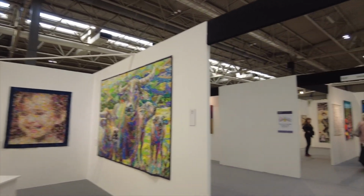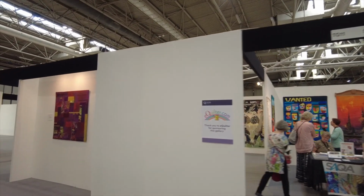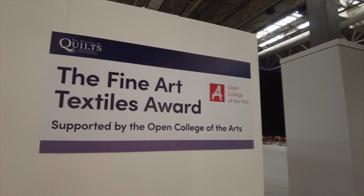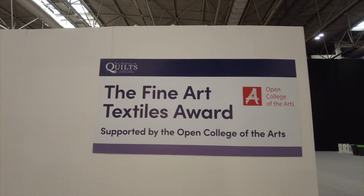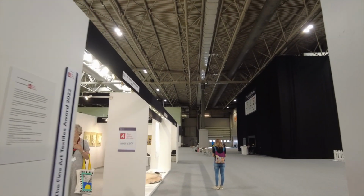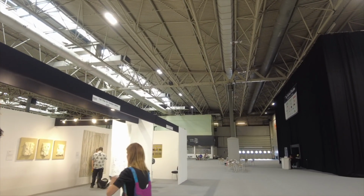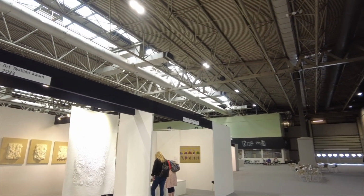Very cool. Okay, it's a bit busy in that one. I'll do that later. Right. Now, we are approaching, here we go, the Fine Art Textiles Award. This category is my quilting nemesis. So you might be fascinated to see what's in this one. I've only got work juried into this once, and well, I have to admit it was a joke.